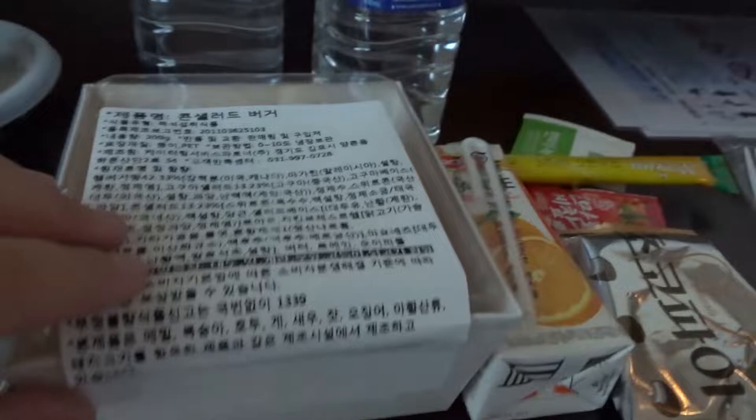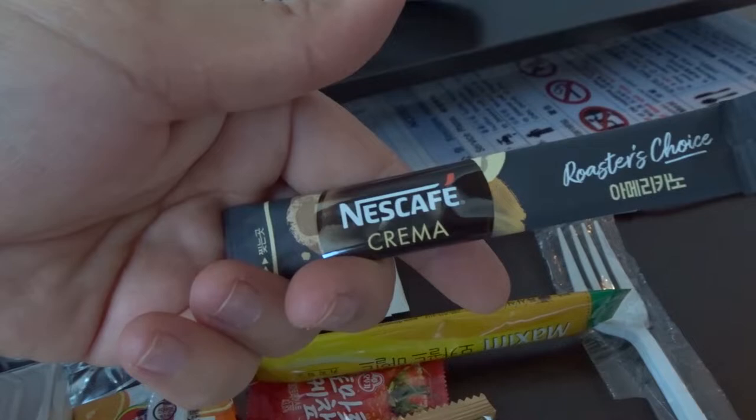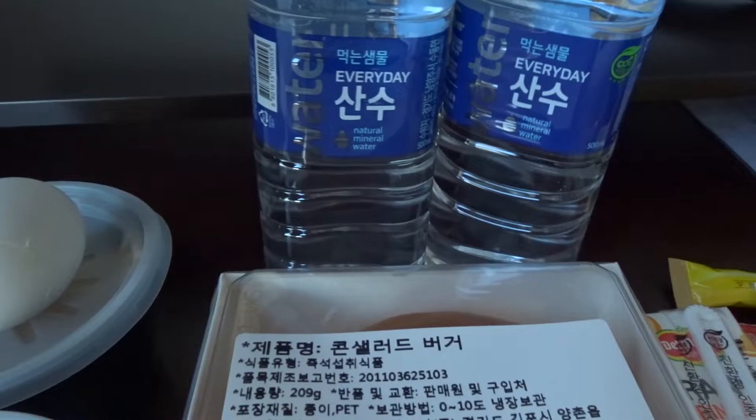I wonder what this is. Like, no idea. Seems like kind of a burger. Orange juice. This must be some sweet. I don't know what this is. It seems like kind of a coffee. But I also got this one. And this must be strawberry jelly. No idea either. And tea. That's good. I've been waiting for it last night. I thought we'd get some, but no. 2 bottles of water. Good. I'm super thirsty. An egg. I guess it's cooked.